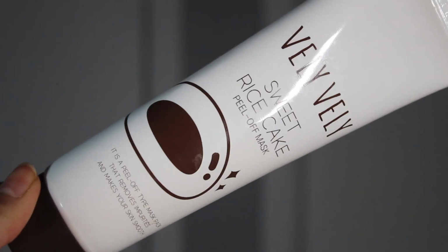They now have a flagship store in California too, so they're definitely expanding, but in Korea it should be easy to find. If you go to Myeongdong and Lotte Plaza, you should be able to find it, or any big department stores. She has clothing, and she also has a makeup brand, and from her makeup brand, I really like this Sweet Rice Cake Peel Off Mask.